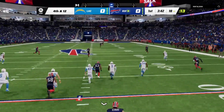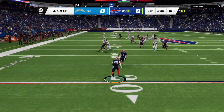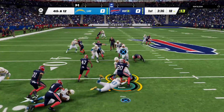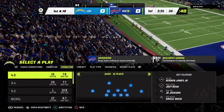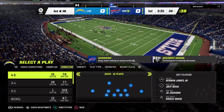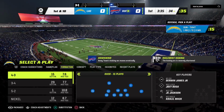And this is away. It's a high kick, and he got all of it. This is taken at the 18. The danger of a punt that good, a 16-yard return. And the Bills will take over the football with a 1st and 10.